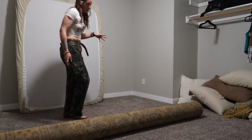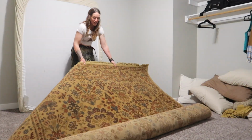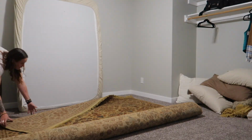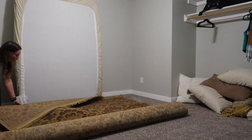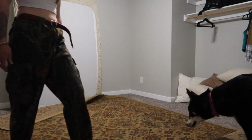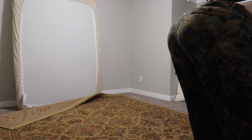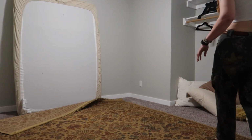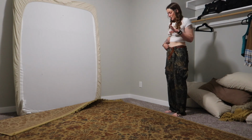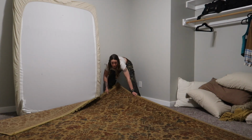There was actually somebody else looking at this rug in the store and they said it was too yellow, but our house is very, very cool toned. So I thought it might be the perfect way to warm it up. Oh shoot, it's like exactly the right size. Don't be like me and measure ahead of time, but I kind of just sent it and hoped for the best with this one because it was such a good price.